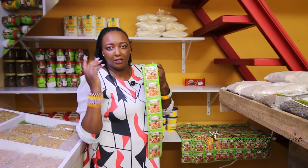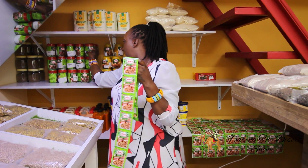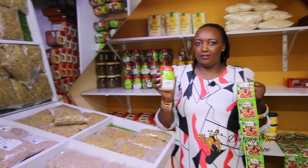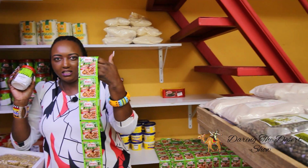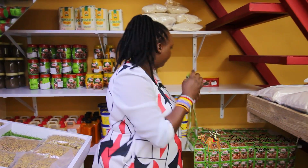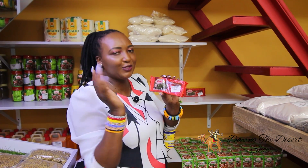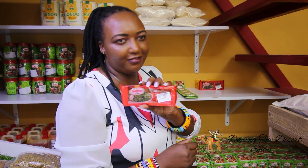And you don't have to buy the big one. By the way, this goes for 1.9 BD, one BD 900 fils. But if you don't have that, you still can make your food tasty, because you're going to get the sachet of this and you can make a meal. So we have the sachets. We have the Royco cubes as well. Guys, there's no way you're going to cook dull food when you have Kenyan farmers market. We have this as well.